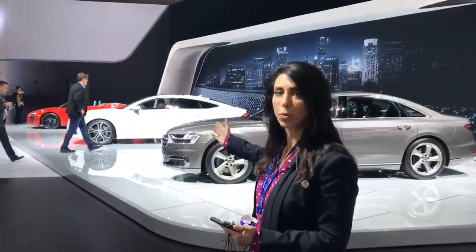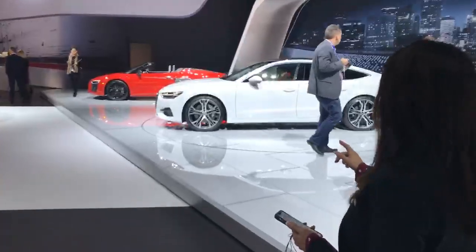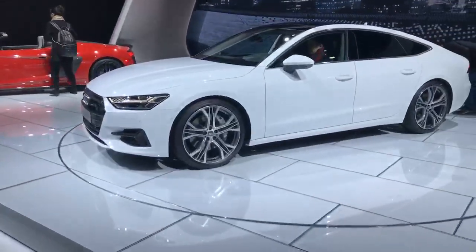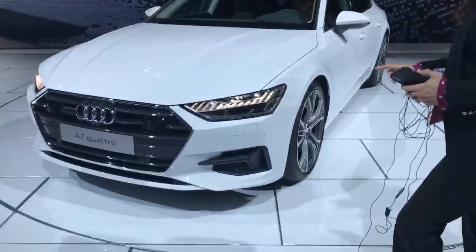Now this is the brand new A7. You gotta look at the headlights on this. This is the A7 right here. It is slightly different than the previous version. Let's start off by taking a look at these headlights. I gotta show this to you.